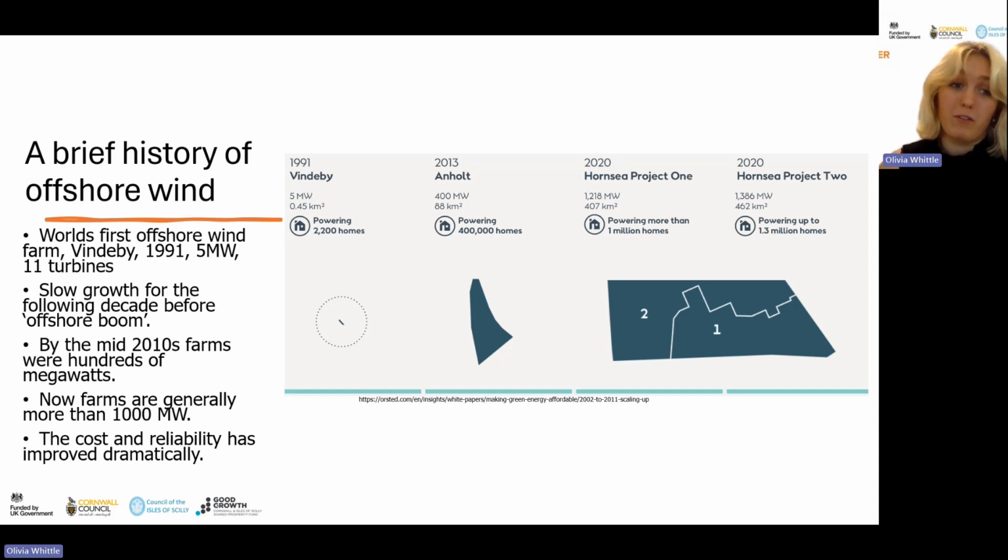So after the first wind farm, there was quite slow growth for the following decade, but eventually the technology became less risky and the turbines increased in capacity and got lower in costs. But we've seen a really dramatic increase in the size of wind farms. So as you can see, Vindeby over here was less than a kilometre and only had 11 wind turbines, whereas over here in 2020 we have the Hornsea 1 project, which had 165 turbines and was 407 kilometres squared. So it's a really huge development.